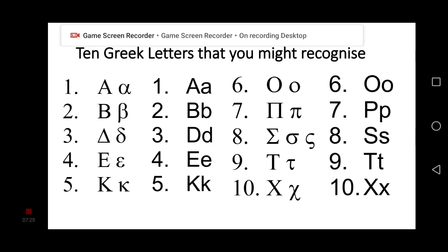So it's just a little introduction, and next week we're going to have a little look at some words with the Greek letters in. I hope you've enjoyed this bite-sized Greek. Each week we're going to do a little bit of Greek if you want to tune in. And then hopefully by Christmas we might be able to meet in the flesh, so to speak, and do lots of exciting things. Got lots of exciting things planned for you.